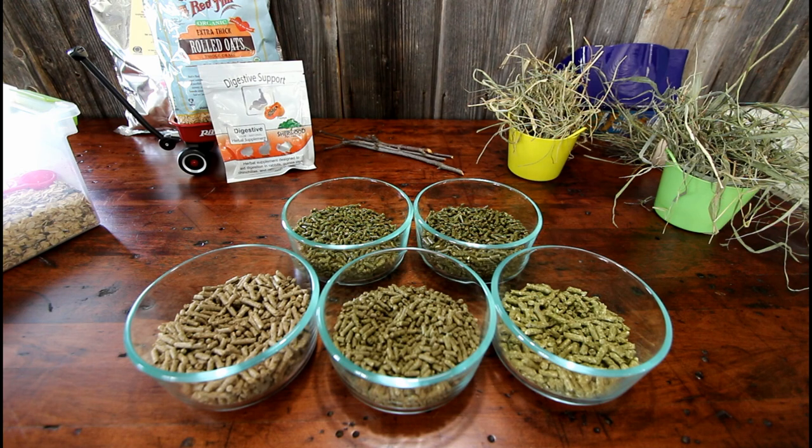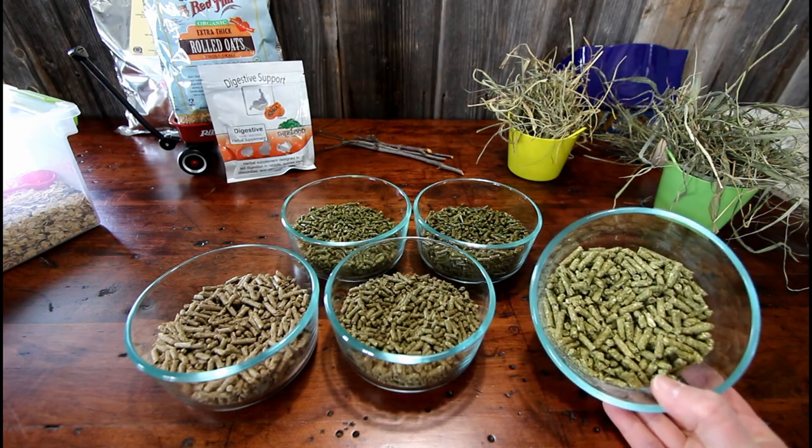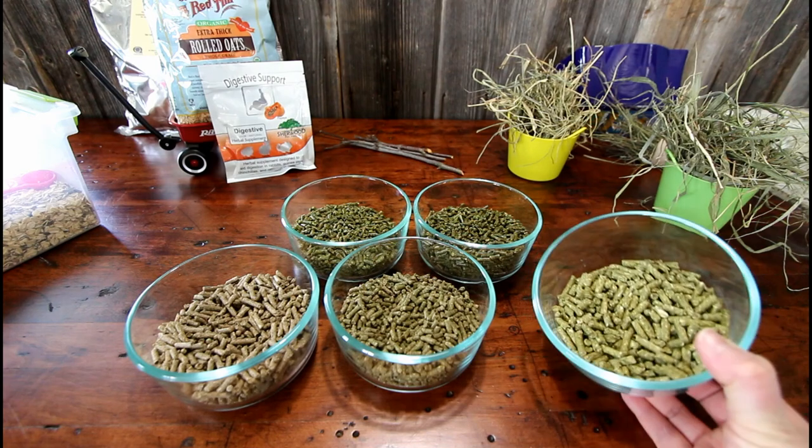In addition, the protein that isn't digested because of the soy will form ammonia. Then your rabbit's urine will be a lot smellier. This organic pellet by Modesto Milling is one I recently found, and I was considering adding it to my pregnant does' diet just for a protein boost.